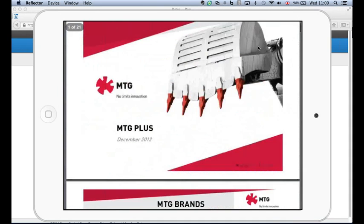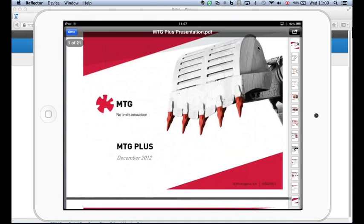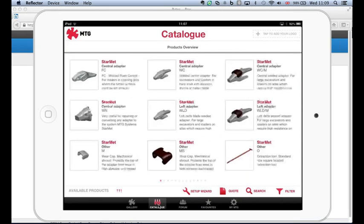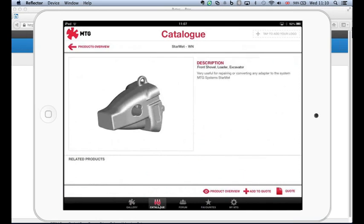And I then also have all of these other options. For example, at the bottom here, if I wanted to go into their latest catalog, I can access all of the different features that they sell, go into it, ask for a quote for this particular item, and do anything else I need to do from here. You can also see I can access the forum, I can set my favorites, and I can also go to my MTG, so anything that I've set up within that particular company.